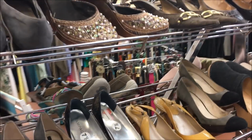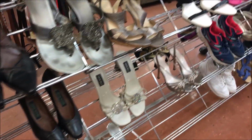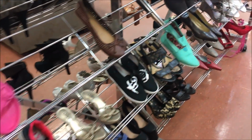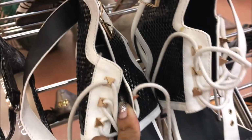Sorry, somebody was walking by. Alright, let's see. Salmon Libby. Forever 21. Oh, look at these. These are nice. I always go for this type of strappy shoe. $9.99. These are different. They look like fast fashion. Here they are. Yep, Charlotte Russe. Oh, here are these. Enzo's. Why am I looking at boots? Always looking at boots. I need to stop.